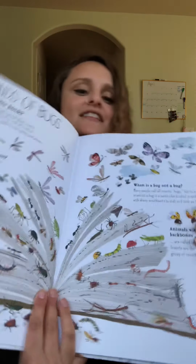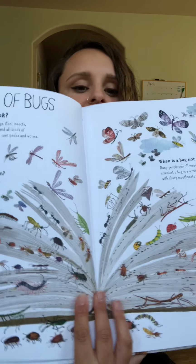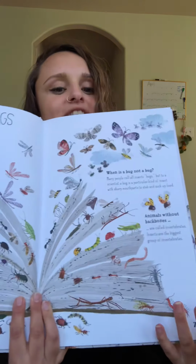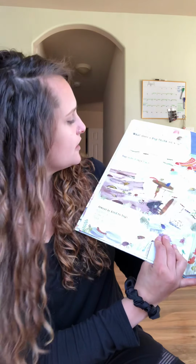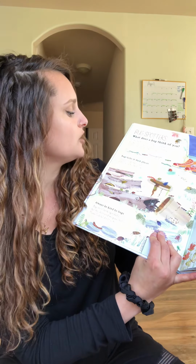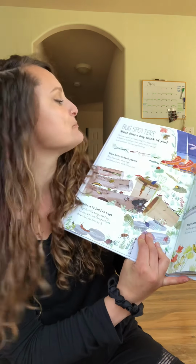So here is a nice picture of all the different bugs you might see. And this includes ones that aren't part of the actual term of an insect. Got some stick bugs, got some ants, right? And that's the ones we're going to be talking about. Bugs hide in dark places. They live under damp logs and stones and in dark flower pots. That's a good way to know how to find them.